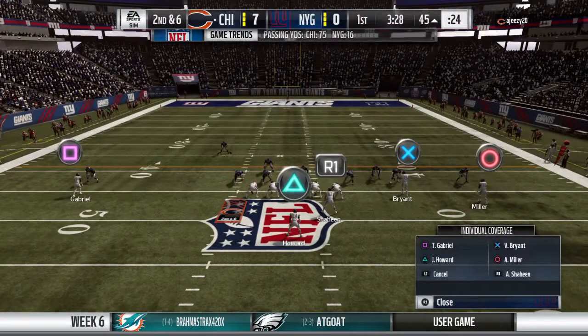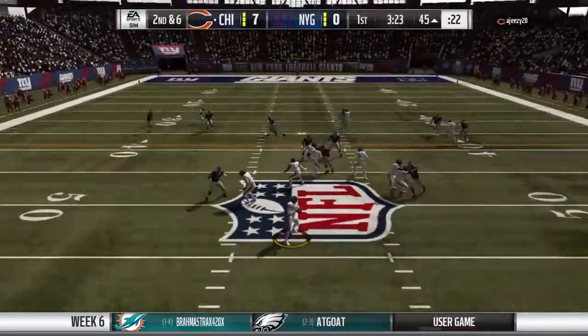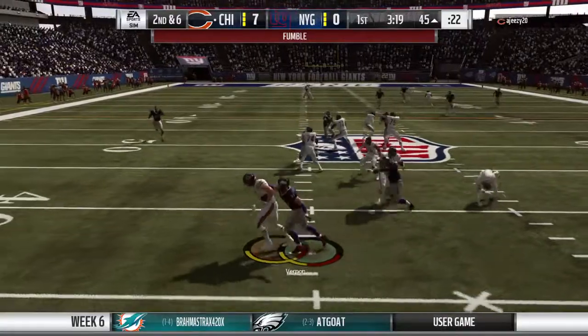Gone, gone, gone, gone. Back to throw. Nowhere to go here. He lost the football.